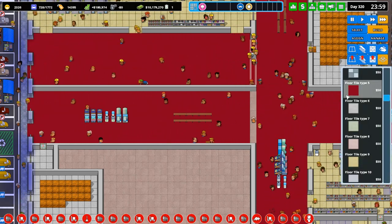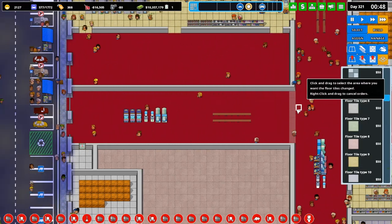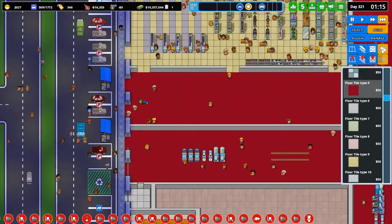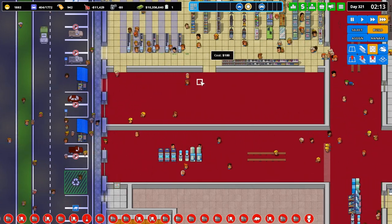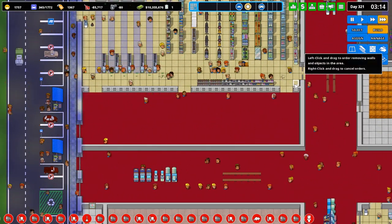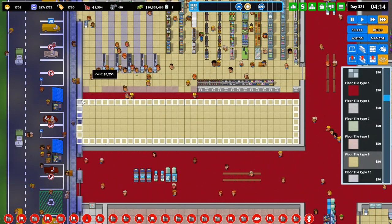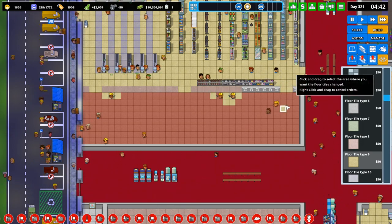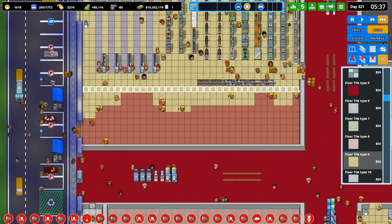And we're going to get people to use the new corridor instead, which is fine, it's totally functioning, which is good. Let me patch up the walls along here. Now let me remove this wall entirely for the time being. Let me add in the new flooring into this area as well, which is important, and then I need to do it along there as well.